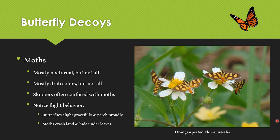So if you see a small flying insect flying low above the grasses, it's brown or grayish in color, that's going to be the place where you're going to possibly get hung up wondering, is it a skipper that we need to count for the butterfly count, or is it a moth that we don't need to count? And rather than focusing on the appearance of the flying creature, I recommend noticing the flight behavior.